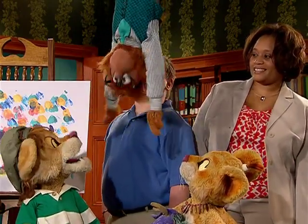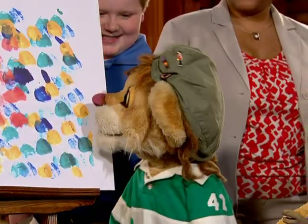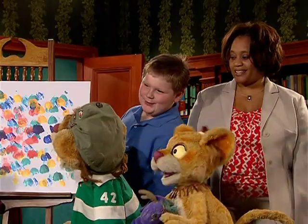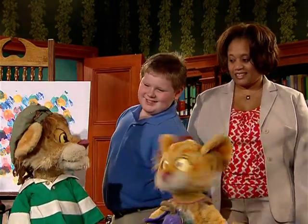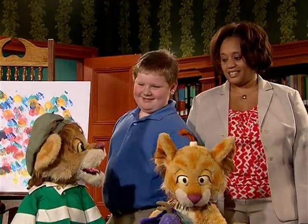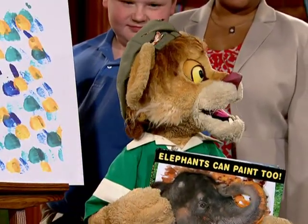Oh, but it's the truth, sir. Why, this masterful piece of artwork was indeed painted by a gray, extremely large, extremely talented elephant. Oh, I am telling you, elephants cannot paint. Can't you? Cannot. You might want to try another angle. All right, Leona, if you don't believe me. Well, just look at this.